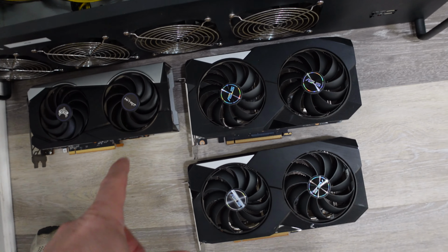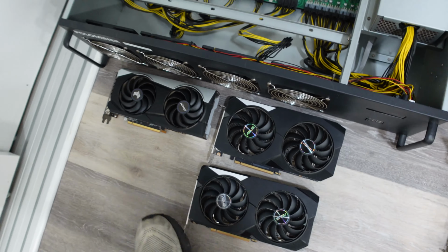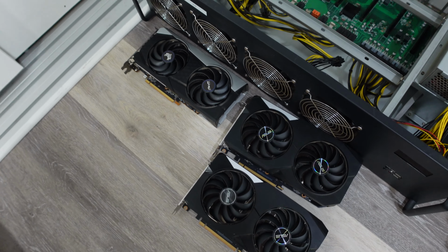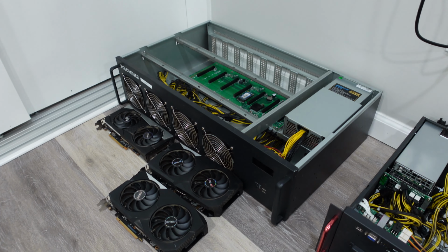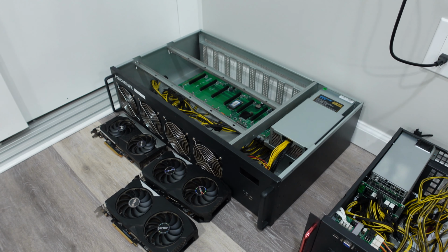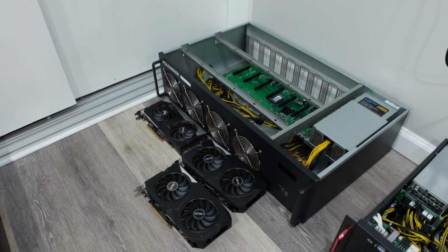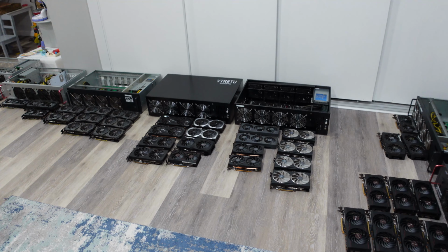So what are we going to put there? Well, take a look. These are 6600 XTs, and my dog's coming over to say hi. These guys here, there's only 3 of them. And the reason there's only 3 is because, well, that's all I have. So one of my plans is I need to buy 6 more 6600 XTs. Love to get your opinion down below. What make do you guys recommend for the 6600 XTs? Something that is better quality for mining, but then also is not going to cost me an arm and a leg. So I'm going to put those in this rig right here.